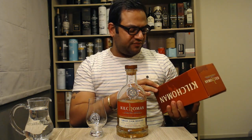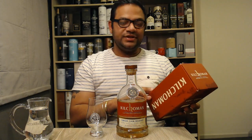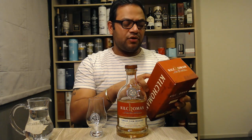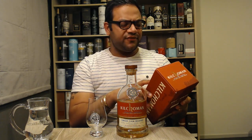Bottled at cask strength, and it's bottled at 58% ABV. Which is quite high, reason why I brought water with me this time. But correct me, I think I might have said 124 years, first distillery in 125, sorry.